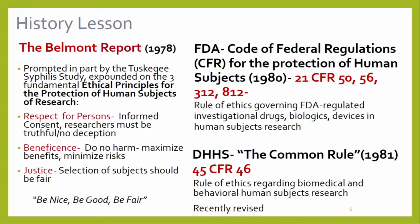Then comes the Federal Code of Regulations, 1980, which are rules of ethics governing FDA-regulated investigational drug, biologic, and device research. Some of our rules are overseen by the FDA if we're looking at drugs, biologics, devices, investigational. Then we have the Department of Health and Human Services, who came out with the Common Rule in 1981, which is the rule of ethics regarding biomedical and behavioral human subjects research. That is the umbrella for all human subjects research that we follow, okay?